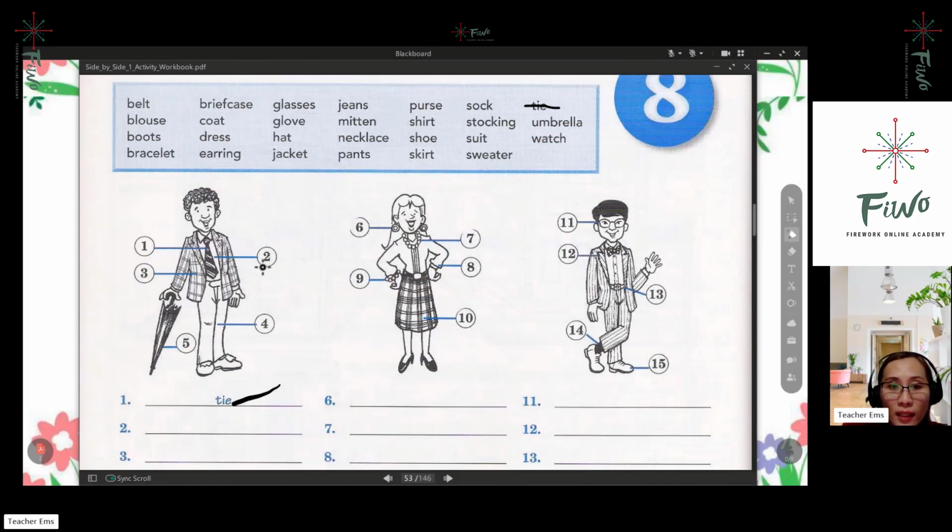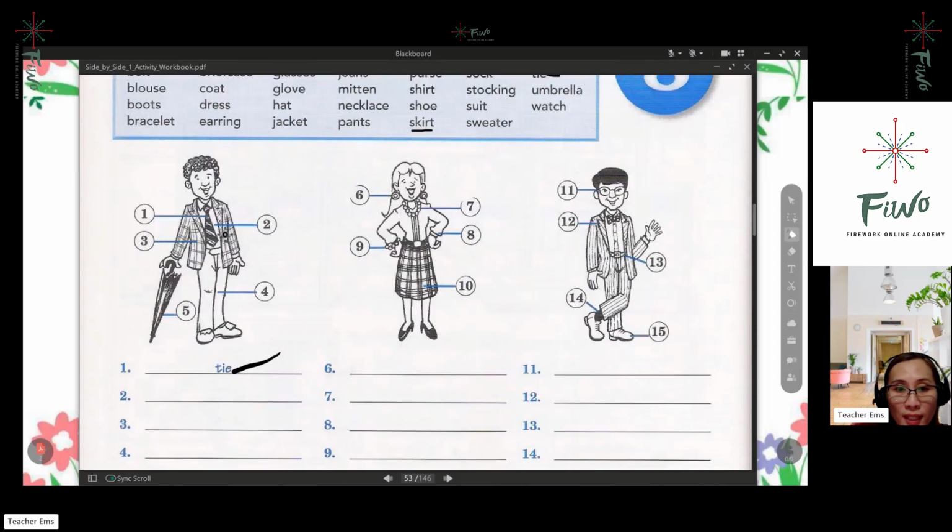Number 2. Look at number 2. What do you think that is? It's a shirt. Oh, no, it's not skirt. Shirt. Look at here. Shirt. Okay. Number 3.